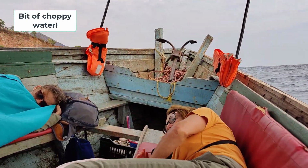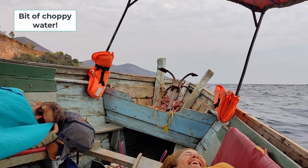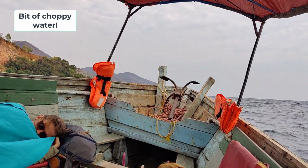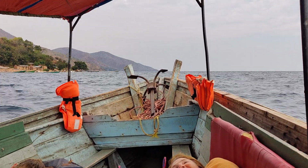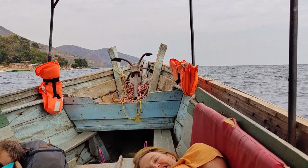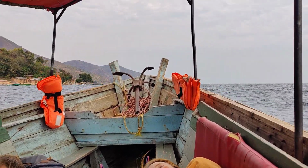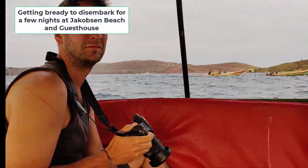I would rather be on a corrugated road in Zambia than in the boats in which you are now traveling on Lake Tanganyika, where the waves are getting quite strong. The boatman knows what he's doing, but it's quite rough, although we're close to the land. These are all the fishing boats going out to go fishing.